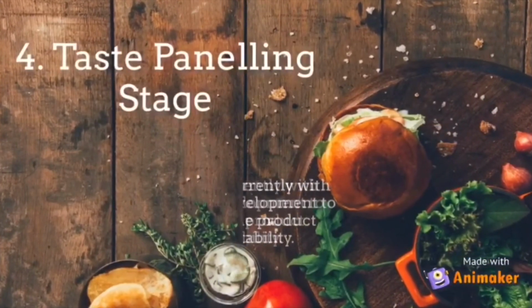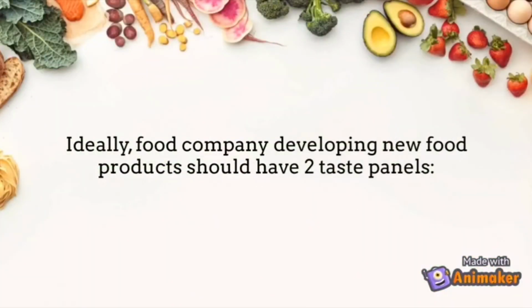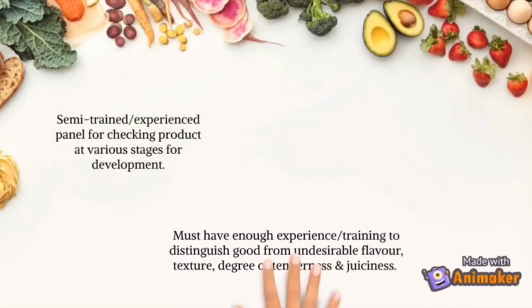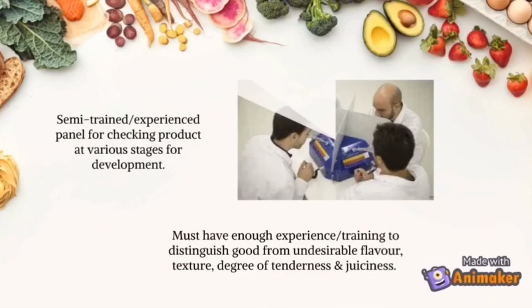To determine the product acceptability, we have the taste paneling stage. Ideally, food companies should have 2 taste panels. The first panel must be semi-trained and have enough experience. It is to check the product at various stages of development and to distinguish good from undesirable flavor, texture, degree of tenderness, and juiciness.